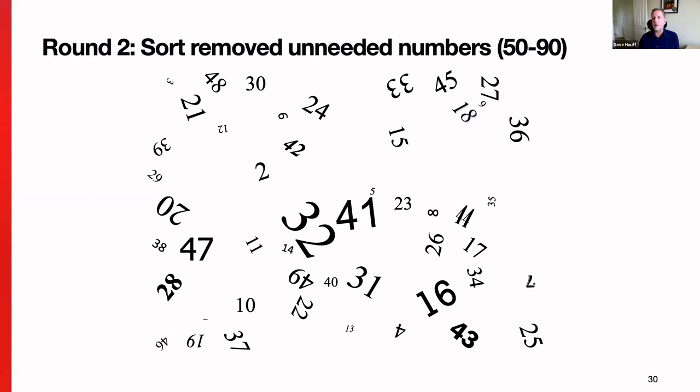So let's take out numbers 50 through 90, because those we don't need. Okay, still a bit of a mess, but I bet it's a lot easier. I'm sure plenty of you are still looking to find some of the numbers, and that's absolutely fine. I bet it's easier now than it was a moment ago to find the numbers that you're looking for. That's what sort is about: get rid of the things that we don't need and keep the things that we do need.